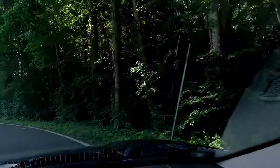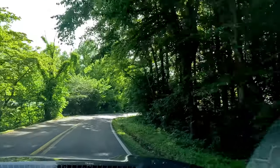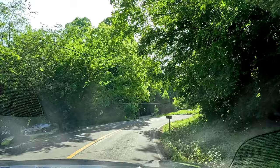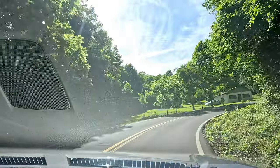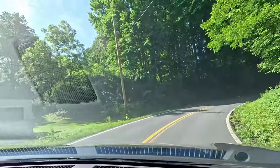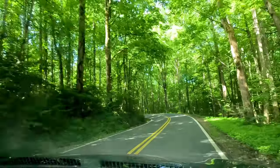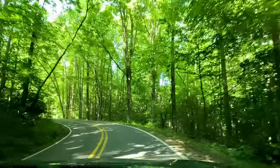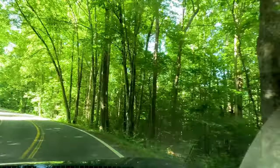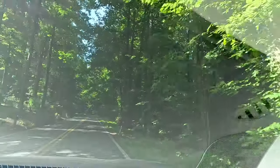Sharp turn. Goodness. We are right on the boundary of the National Park. The Smoky Mountains National Park is on our right, and private property clearly is on our left here. And this road kind of defines the boundary for quite a ways, and also skips in and out of the park a little bit later on. So it's going to be a fun ride.